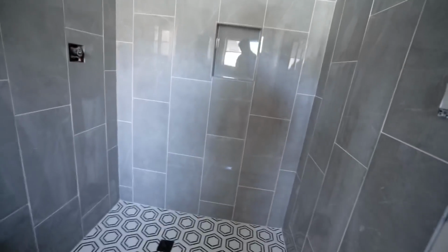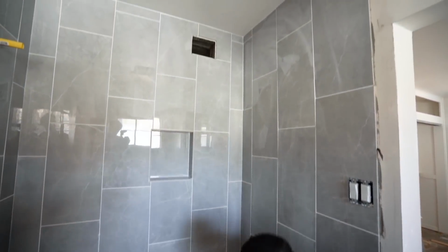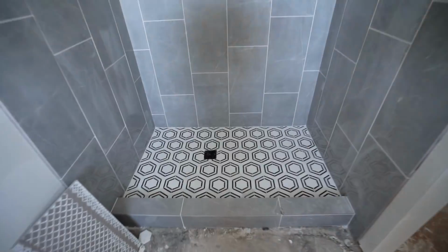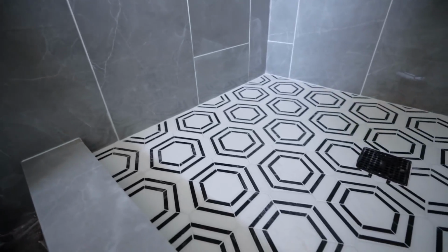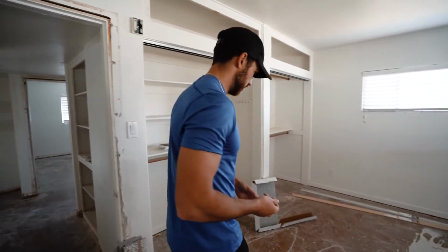We had our guy Tony do this for us. Super nice. And that was the door that I was referring to on the other side. So now we have a lot more wall space, and we're gonna put this cabinet in there once it's done.